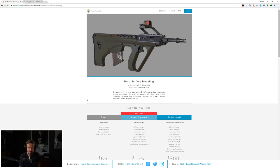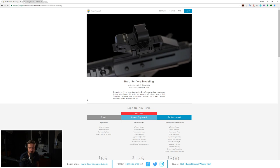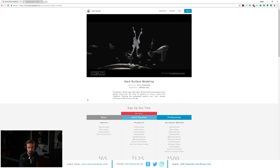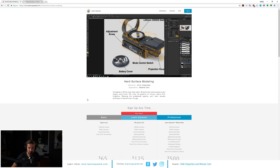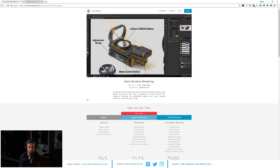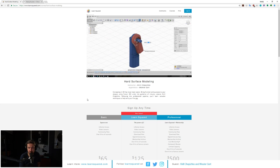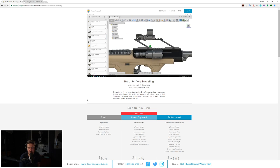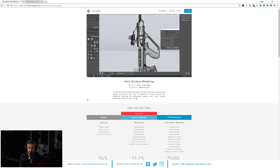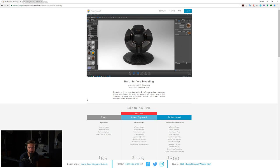So as is, directly, if you take, for example, the gun that we modeled during the course, it will all be triangulated. It can be rendered, as you can see. It can be rendered in KeyShot. It can be rendered elsewhere, but it's not suitable for UVing. So that's probably where the main issue comes: the UVs and the topology are too dense and not always suitable.